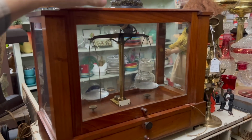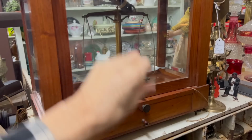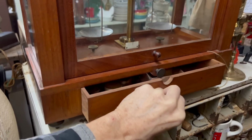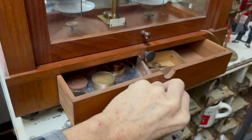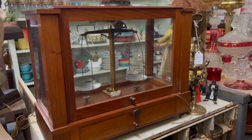$150 is about the right price for this balance scale. The door comes up so that you can use it. It has this piece to raise and lower. It also has its weights in the drawer here, so it's a pretty complete set. And this should date to sometime around 1920.